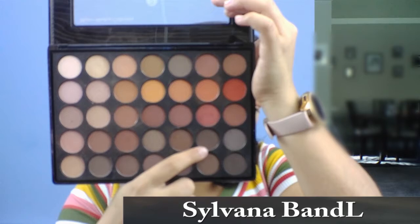To darken the outer corner, I'll be using this beautiful brown color right here.